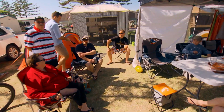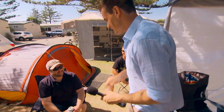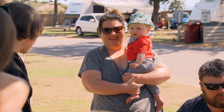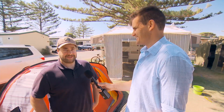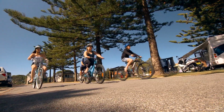I've heard one of the best things about caravanning is the tight-knit community. So it's time to meet the neighbours. Nice to meet you. We've been caravanning for about 10 years. Started off in the tent, now we're all caravanning. Tell us why it's so good. Well, look at it. Sun, we went fishing last night, got a feed of fish for everyone, and you can just relax. There's enough stuff going on to keep the kids entertained.